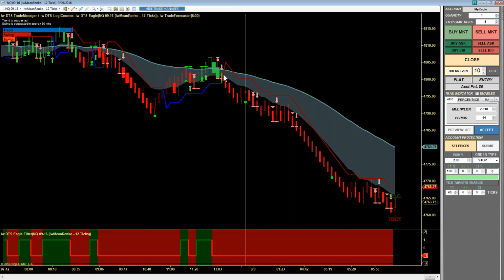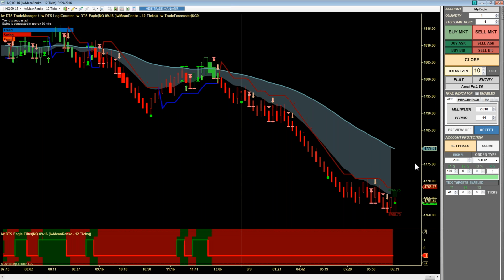Toward yesterday's close, we developed this green bar sell, and all through the Asian and European session, the NASDAQ just trickled lower. So it closed around 4,800, give or take, and opens around 47.65. We've got a great big opening gap.